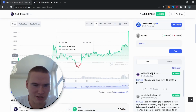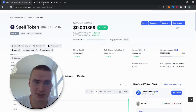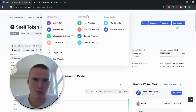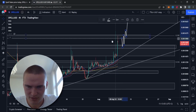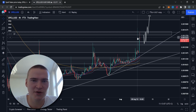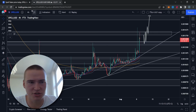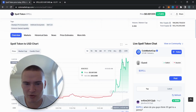And apart from that, you can see that sometimes we just have these runs with Spell, which is amazing. So we're taking a look at it today, also because when I did the analysis, we're actually at a very important but more interesting price area. Because as you can see, what we did earlier today, you have to forget about this move. This move happened on FTX, but it didn't happen on all the exchanges, so we should just forget about it. You can see that move didn't really happen.